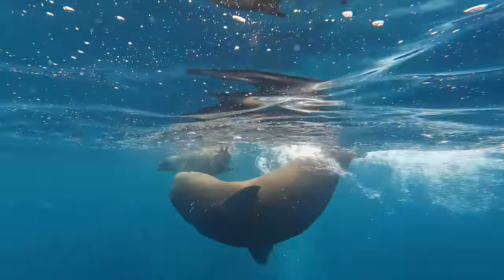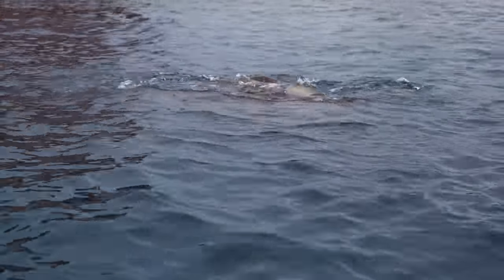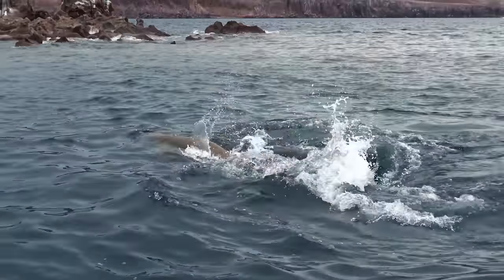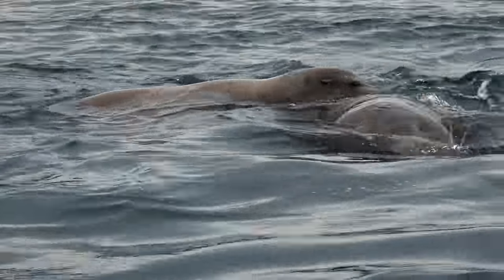And of course, the main event for the residents here, lots and lots of mating. Oh, they're definitely mating, huh? Oh, that's weird. Oh, jeez. Oh, he's getting her.